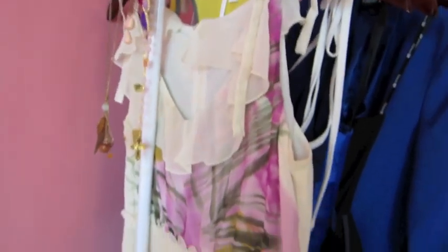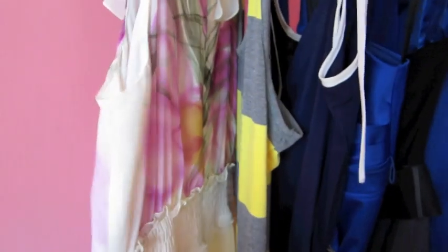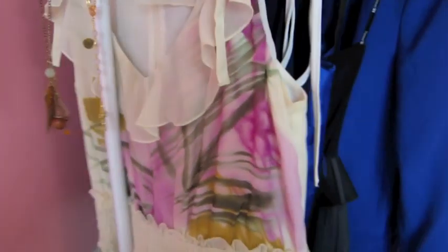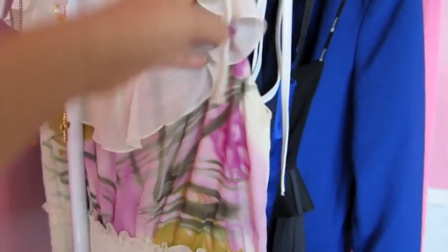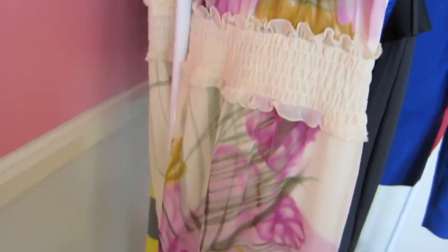This dress, oh my goodness, I went through a lot just to get it across the country. This is from Banana Republic. A friend worked there and they didn't have it in my size, so we must have called like 20 stores and finally someone had it and we had to get it shipped and it was just chaos.